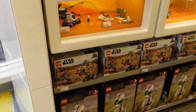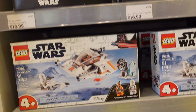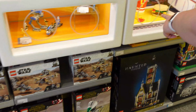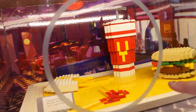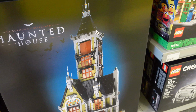More Star Wars. Of course, more Star Wars. Oh look, Ahsoka. Armored tanks. That's cool. Oh, we got Yoda. Want some burger at the side? Oh boy, look at that. Resistance transport. They even have ketchup on the burger. Oh my gosh, that's so funny. That's so cute. Oh, look at this haunted house. Oh my god.